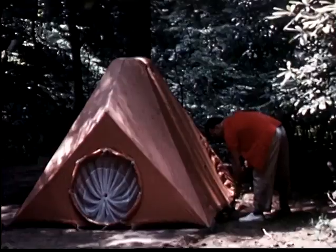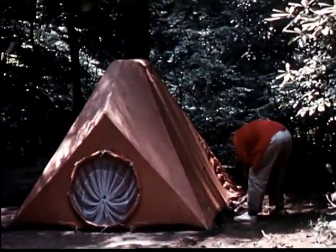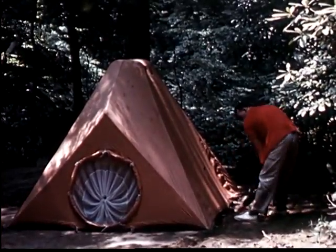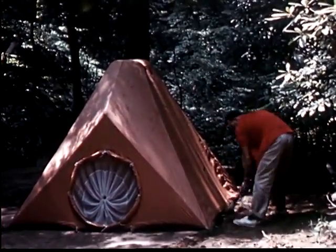unwary camper. This colorful orange tent, nicknamed the Mount McKinley, won its title after passing rugged tests on North America's highest peak, where it withstood winds up to 80 miles an hour. Made of rugged cotton canvas called airplane cloth, it weighs only 11 pounds and can be pitched in 5 minutes.